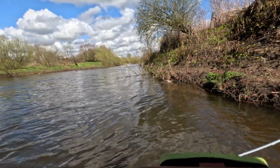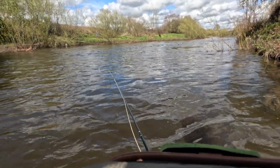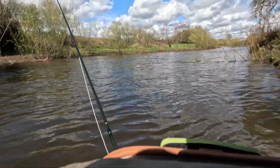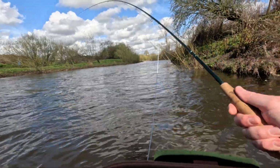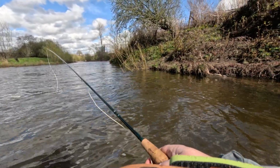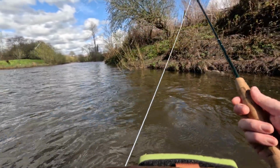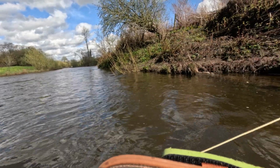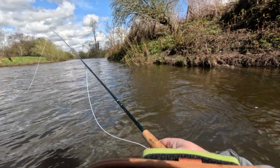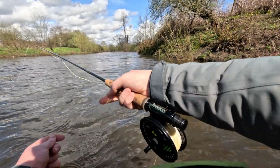I haven't seen many rises today. Something must be not quite right, you know. I think this fresh water has put them down a bit, it's quite cold. Okay, so I'm just trying to cover as much water as possible really. I know the fish tend to be on my right hand side all the way up to that point there. But in heavier water they could be anywhere really, they could be over in that slack water there.